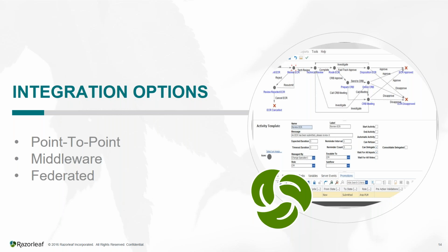We'll go through what each one of these is, and for each one we'll talk about what it is. We'll talk about the pros and cons of each of them. Some scenarios where this particular integration option is a good choice, some scenarios where maybe it's not such a good choice. So let's start with that first one, which is a point-to-point integration.